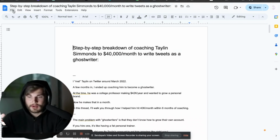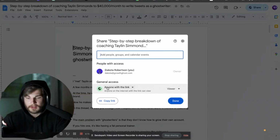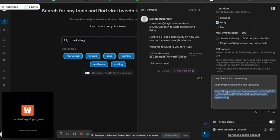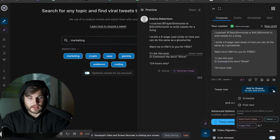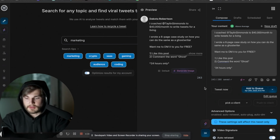But once you have your actual resource, you're going to go to File, you're going to go to share with others, and then you're going to go anyone with a link, viewer, you're going to copy that link, and then you are going to go to Tweet Hunter and you'll paste it in the DM that gets sent to people. So once you have that all set up, you're going to go up to here, you're going to click this button, and then you're going to click schedule for the day and time that you want. And there you have it. That's how you schedule an auto DM giveaway.